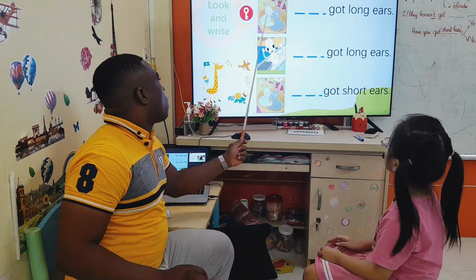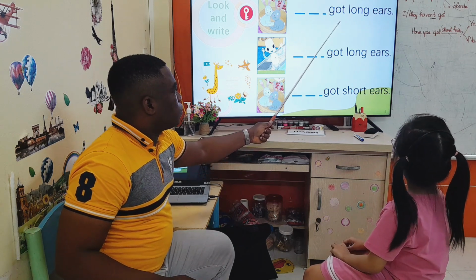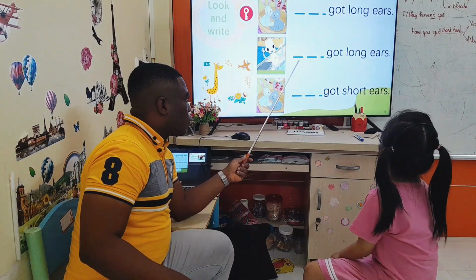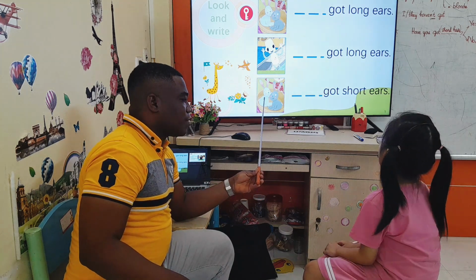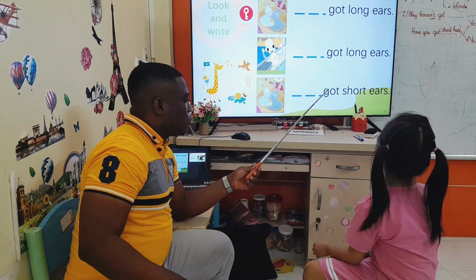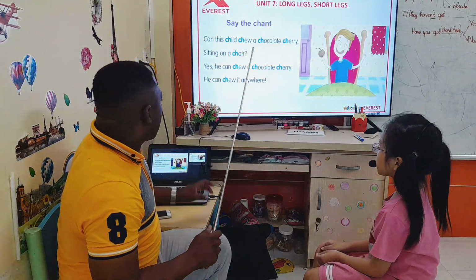Let's go. Picture one. They have got long ears. Okay. Picture two. I haven't got long ears. Good. Picture three. They haven't got sharp ears. Right. Good. It's chant time.